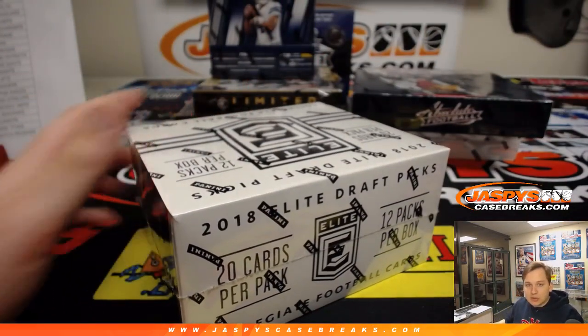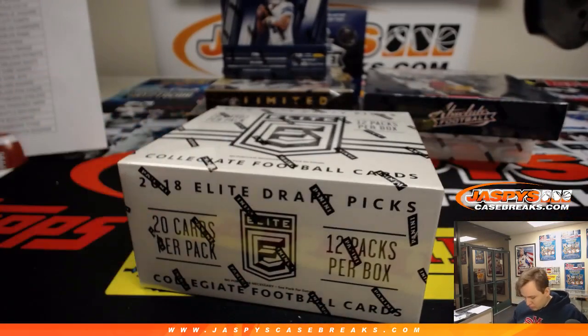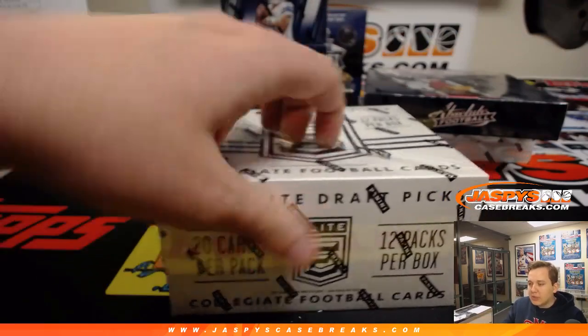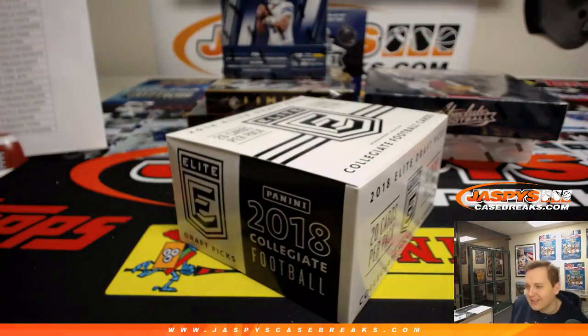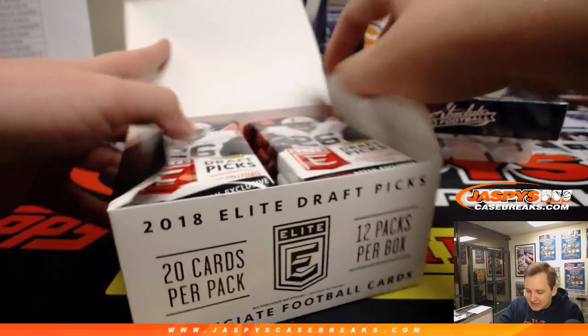I had the checklist pulled up for this, so any guys I don't know, which might be a few, unfortunately, I do not follow college football as much as I used to. I used to be able to play the collegiate games on like Xbox, but they stopped making those, so there goes my college football knowledge. But the top guys I know.